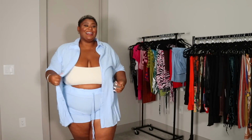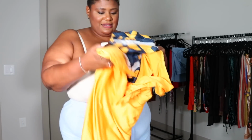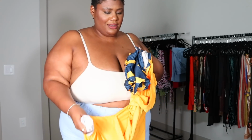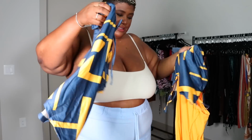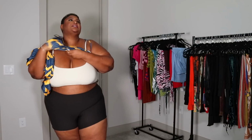No, this is so cute. I love this. Okay, this is a lot of yellow. I'm scared. What have I done? What have I done? Where do I get off buying all these little itsy bitsy teeny weeny shorts? Like, make sure it's not turning to panties. Yeah, this is to go watch TV on the couch. Period.